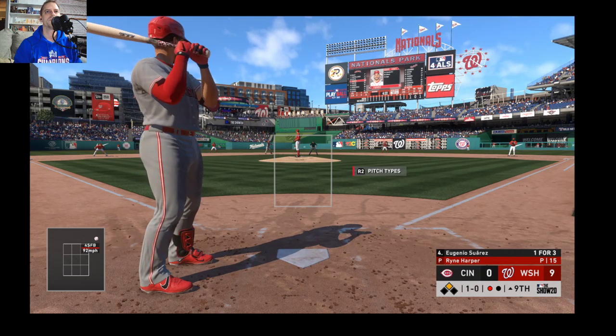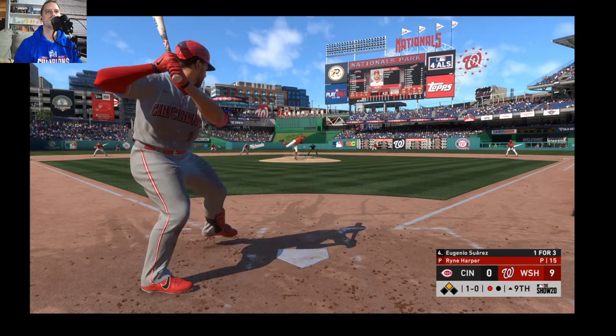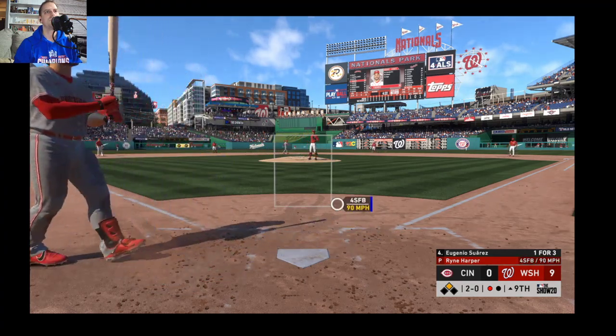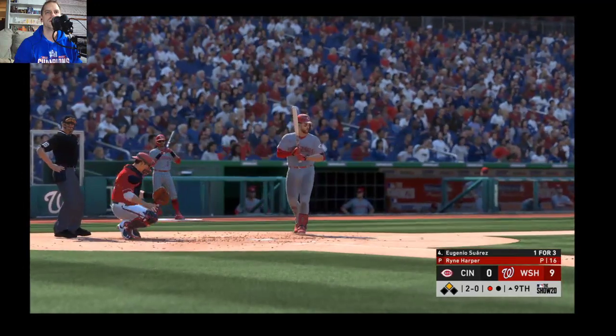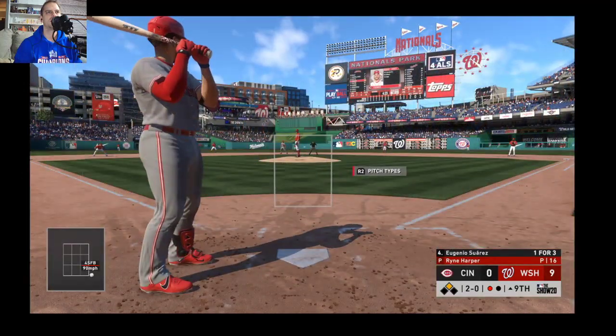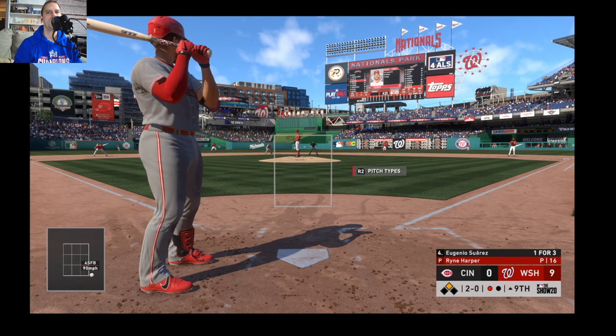Harper. Here's the pitch. It's outside for ball 2. So Harper having some issues finding the strike zone here. At the very least, he's just prolonging this one. 2 on the way to Suarez.